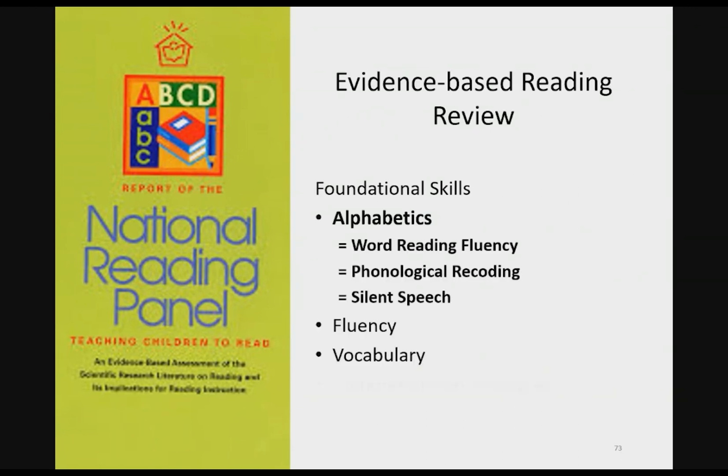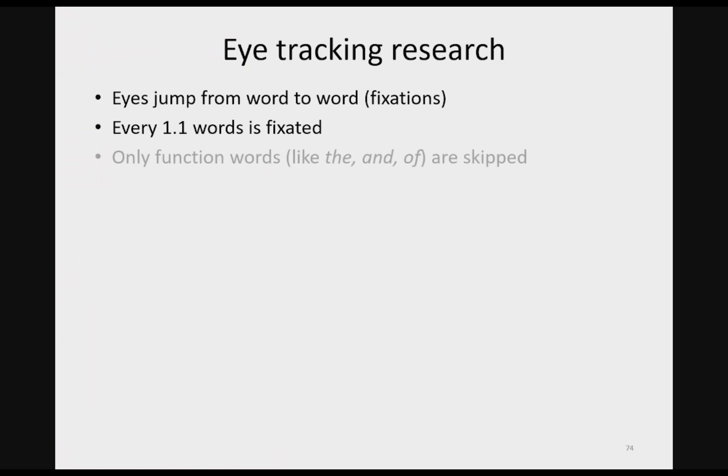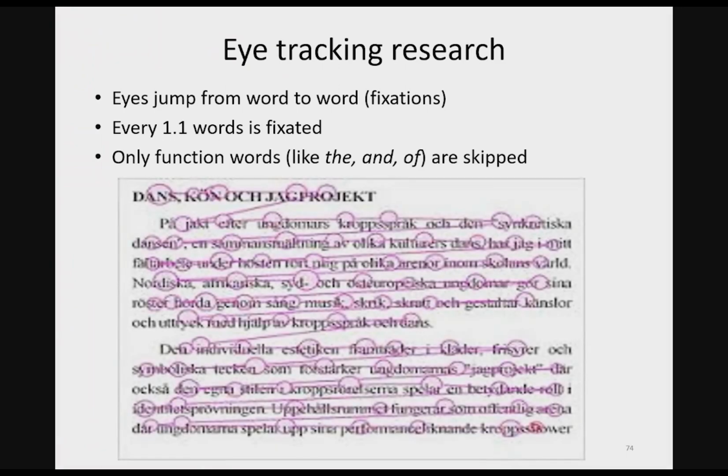Okay, let's expand on alphabetics a little bit. So I'm going to talk about eye tracking research, if you're not familiar with this. Now, eyes jump from word to word. They do not skim across the page. 20, 30 years of research has been showing how the eyes move. Basically, they move at every 1.1 word or so, even in a skilled reader.